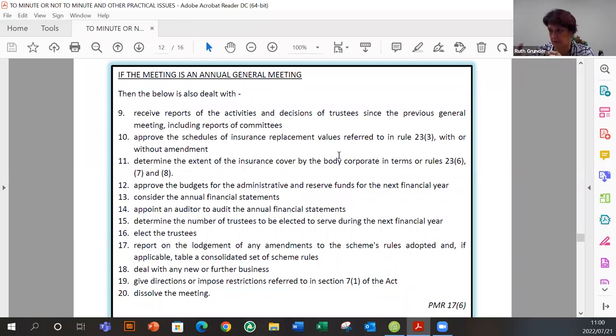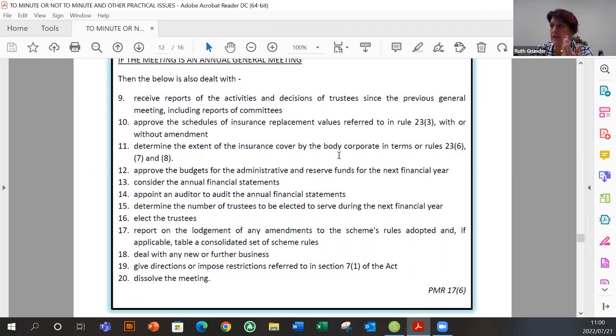Then you've got to obviously have on the agenda the determined extent of insurance covered by the body corporate in terms of rules 23.6, 23.7 and 23.8. So 23.6, the one is for the liability, the slip and fall, which is a minimum of 10 million. The other one is your fidelity cover, which there's a formula for, which you all surely know. And then number 8 actually requires a special resolution. So should you have some insurance cover to discuss that falls under 23.8, you actually have to have a 30-day notice. It's a special resolution.